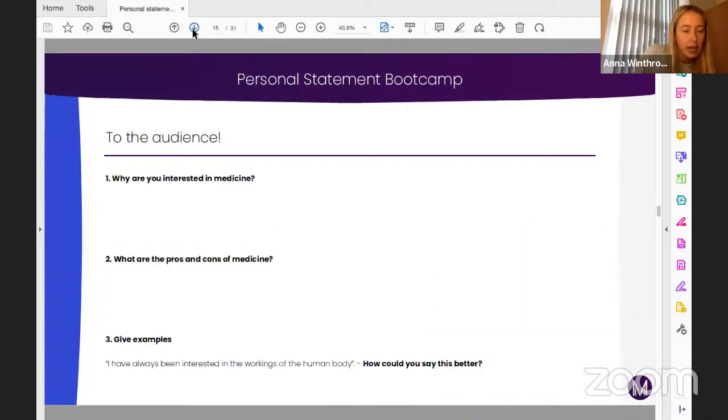You guys get the idea. Okay. To the audience now, I'm going to ask you guys, why are you interested in medicine? I know that's the age-old question. It's a little bit hard sometimes to pinpoint something, but we've got to start having these conversations so that you're ready for interviews as well. So what do we think?